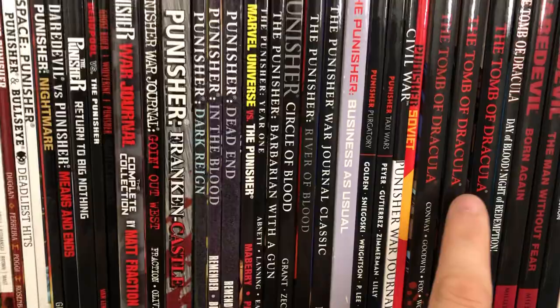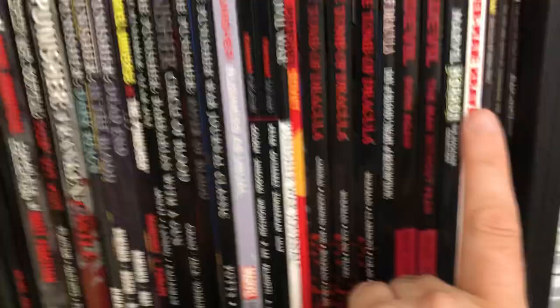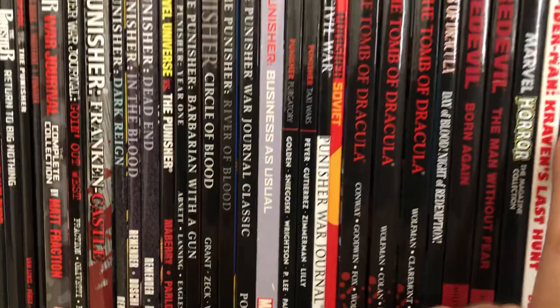Tomb of Dracula, Visionaries. Those are the ones that are out. Then we got more Tomb of Dracula, Daredevil, Born Again, and Daredevil, Man Without Fear. Marvel Horror, and Spider-Man, Kraven's Last Hunt, which is so good. Savage Sword of Conan, and Conan the Barbarian.